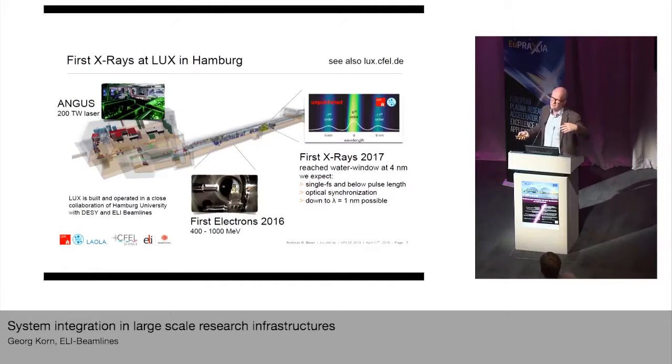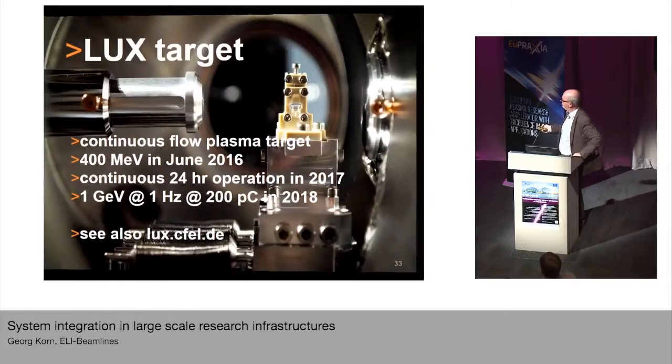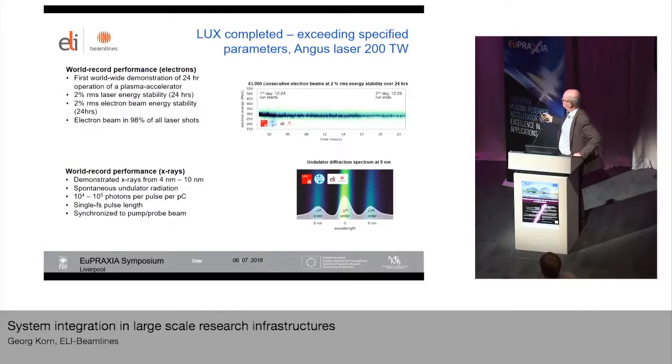That was always our wish, to go to the water window, to claim something to the biologists, that we are important to biology. So they also had a 24-hour continuous operation. That is the image I got from Andy Meyer here with the Angus laser, which is in DESY. And they have shown that you can run this almost like an accelerator facility. I think it was really a breakthrough.